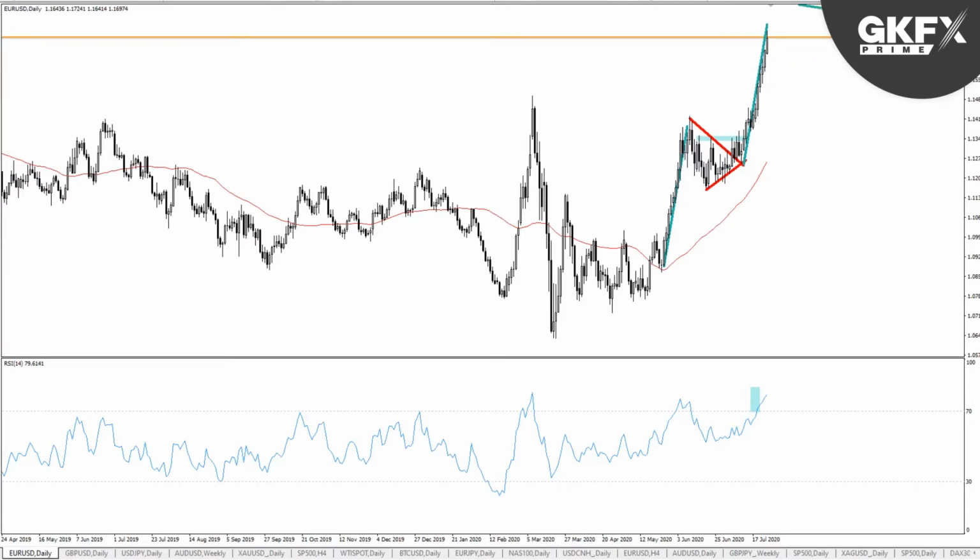So there's a few areas of resistance lining up here for euro dollar after a big upside move. So the trend is higher, but just be wary of these big long-term areas of resistance. And of course we do have the Fed meeting this week.